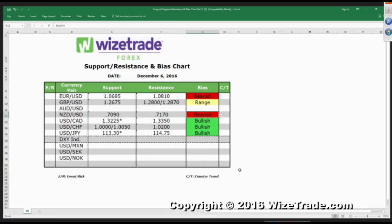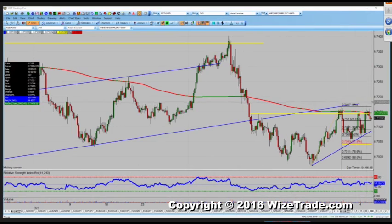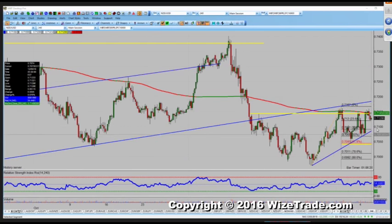I still feel it's bearish. Unless we take out that 71.70 or 72 cents, I think we have to keep it with a bearish designation. If we get back above this blue trend line here, then I'm going to think we're back in a range. But while we're below that blue trend line, I think you've got to stay with a bearish slant.